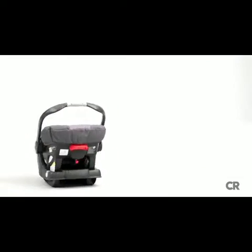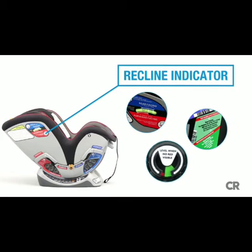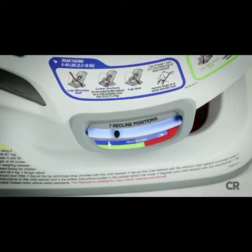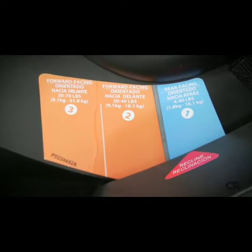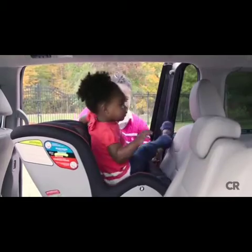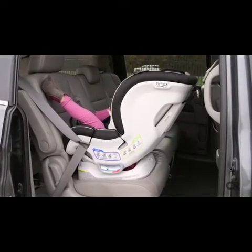If your child seat can be installed rear-facing, a recline indicator will tell you whether or not the seat has been installed with a sufficient recline angle. We find ball or bubble type indicators are easier to read than a simple level line. Some seats have recline ranges for children of different ages. They start out more reclined to keep newborns safe, and then transition to a more upright position for older children, allowing more room for front seat passengers.